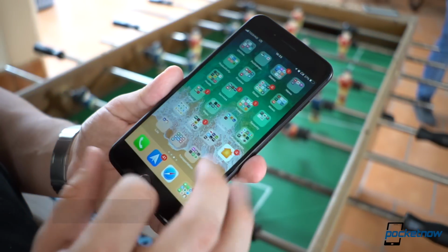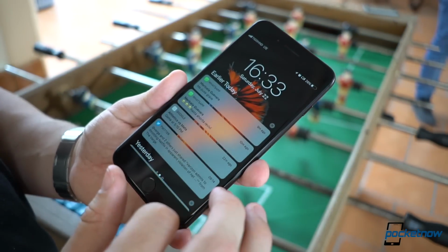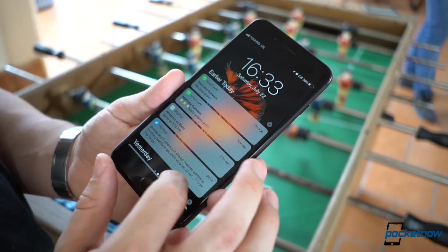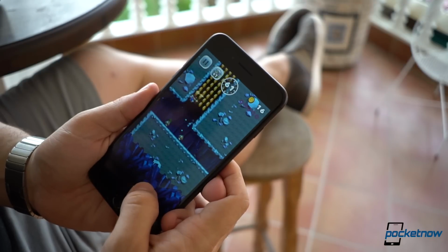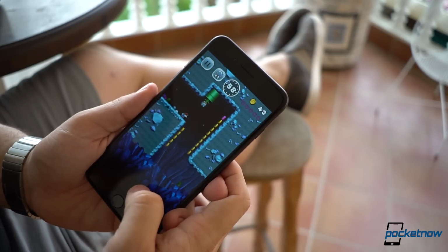Now, even with beta software, one of the highlights of this phone is how snappy it is, and it mainly has to do with the fact that these internals simply haven't aged. Slide through menus, launch apps, play your favorite games, and you'll notice that there is really no stutter to be found.